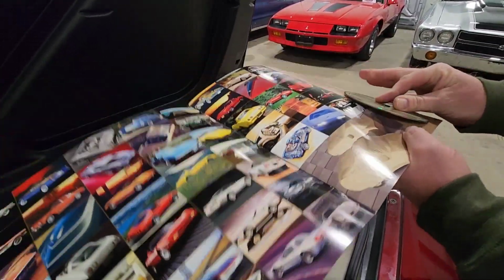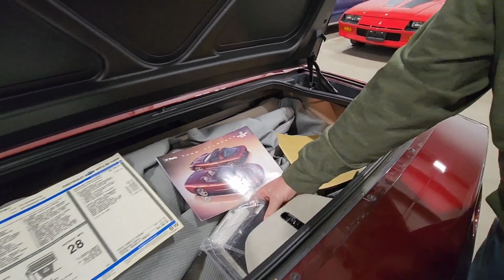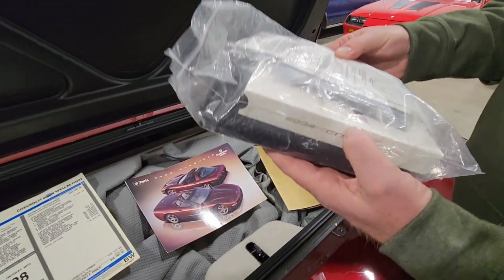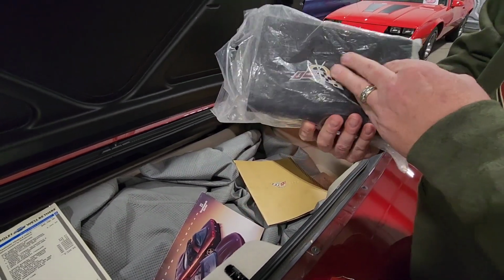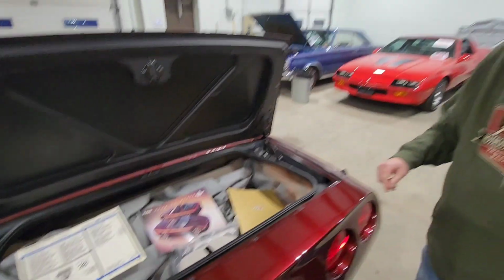All the original paperwork with this car and, like, your VHS. Oh, look at that. There's a VHS tape that came with it. Oh my God, it's got everything. It's got all the original stuff. So it's a very documented car. Yeah. And I can't stress enough, 12,000 kilometers.